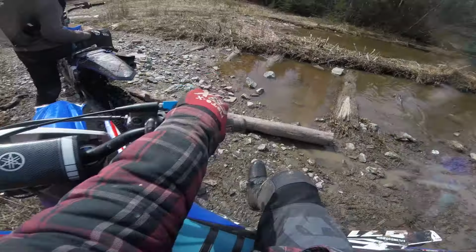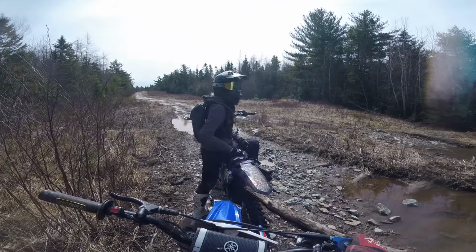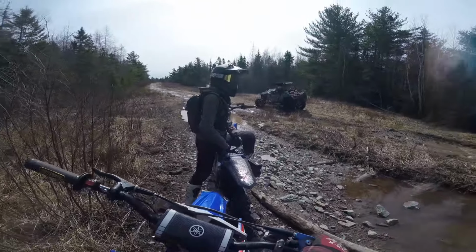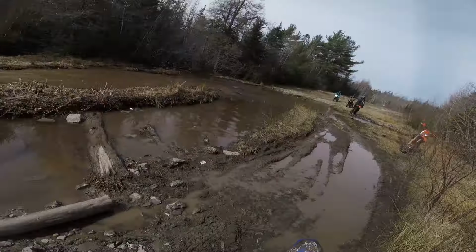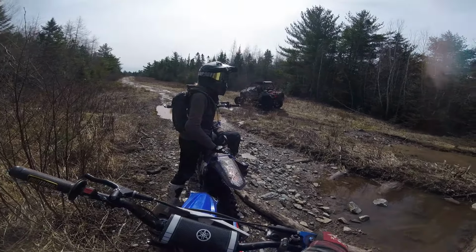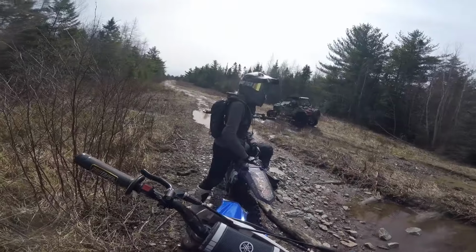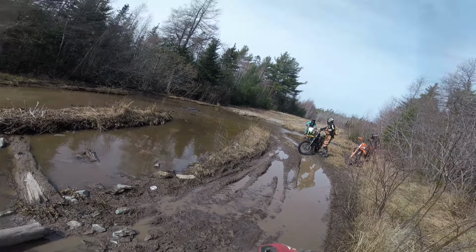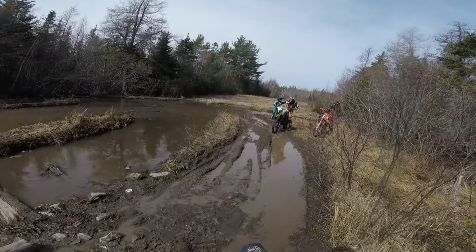Bit of a soaker. If she takes that line though, the line I took, it's pretty good. It's just bumpy if you're not careful. I hope that's what I hit, a rock on the side, and it bumped. I thought you hit the log. Oh, is there a log under there? I feel like I saw maybe a log or something. Just look where you want to go. Yeah, there you go. Nothing to it.